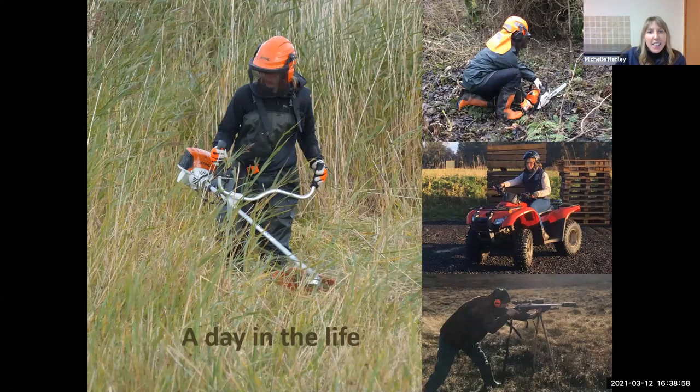So as you can see from this slide, we get to use a variety of rather nice tools, which we get trained on how to use safely. I actually got my brush cutter and chainsaw certificate when I was a volunteer. The Wildlife Trust I was with paid for that training, and all other training I've undertaken as part of my job or in my own time.